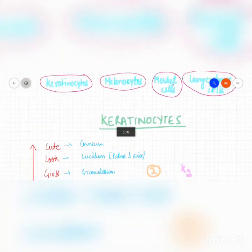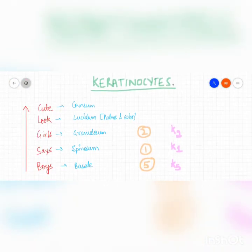The world famous mnemonic to remember the layers of keratinocytes is "boys says girls look cute." It is from below upward, sorry. Boys means stratum basale, says means stratum spinosum, girls means stratum granulosum, look is stratum lucidum, and cute is for stratum corneum. The lucidum layer is found only in palms and soles. It's basically a thickened and modified form of keratinocytes.